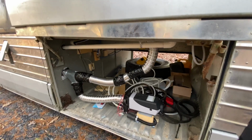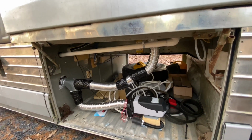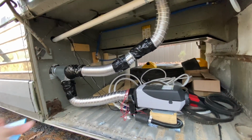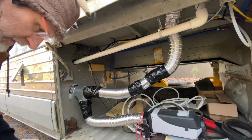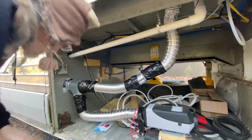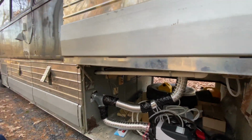Other side of the bay, this is one of the diesel heaters. I think they're about 8,000 BTU. Let's say it in kilowatts, but it's equivalent to about 8 or so. So they work really well. They put out a nice hot, dry heat.